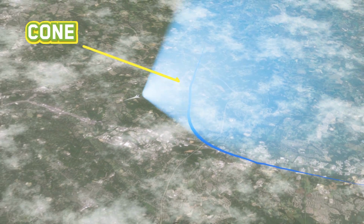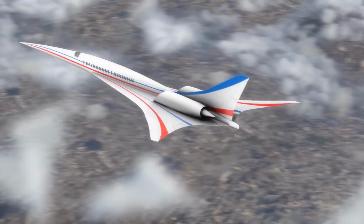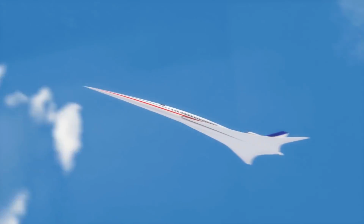It's almost like an ice cream cone on the nose of the airplane, and all of the molecules that have been disturbed by that airplane and pushed out of the way and the higher pressure air are within that cone. And this cone goes all the way to the ground. So you hear the instantaneous change between the normal air and the air that has been inside that cone. And that's what you hear when you hear a sonic boom.